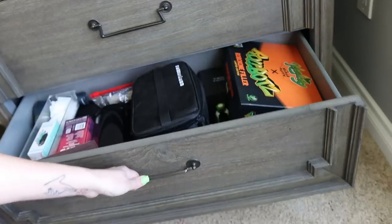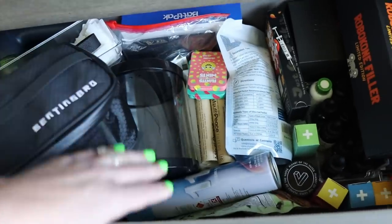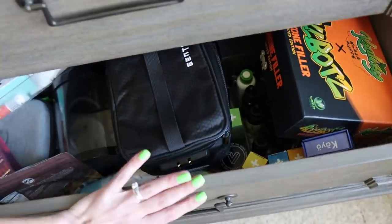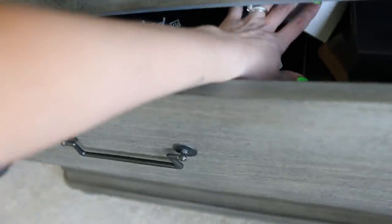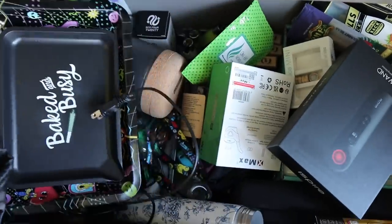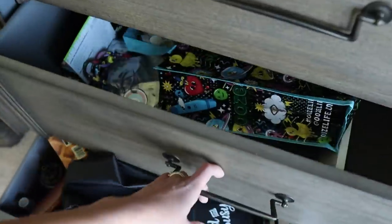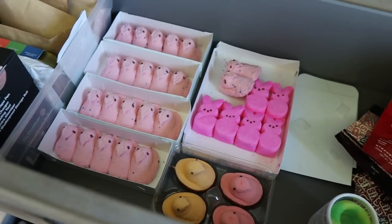Things around the house. All right, come look at this. Oh my God, it is in there. That drawer is not as bad, but clearly it can't stay like that. Okay, this one I can't open. Don't judge me on this drawer.